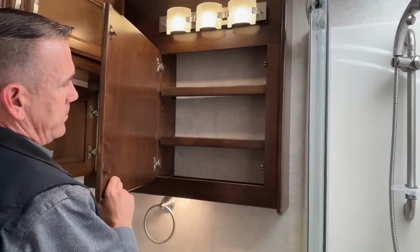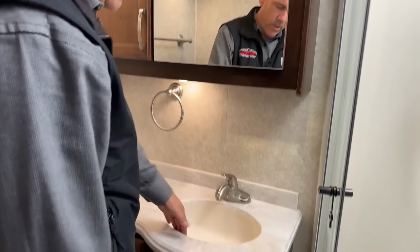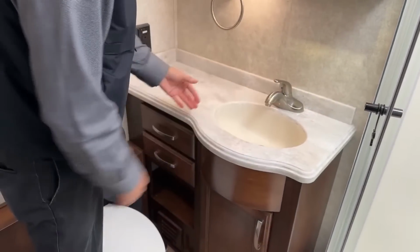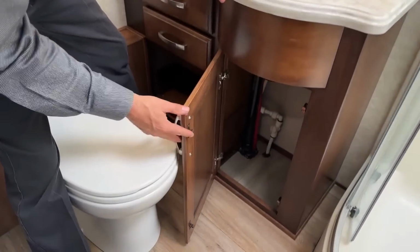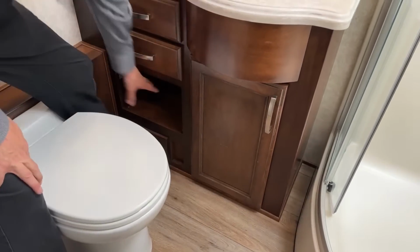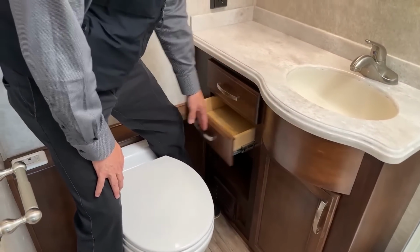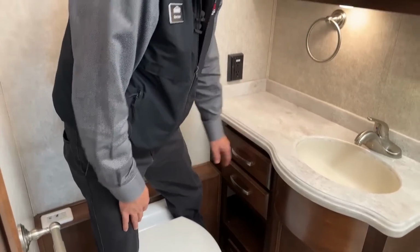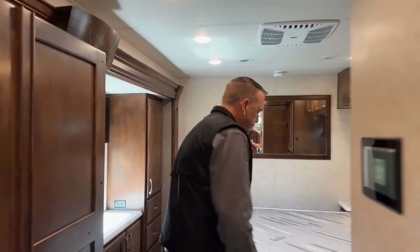And you've got a medicine cabinet there. Little extra counter space here, a little undermounted sink. A lot of them are doing the vessel sinks, but I kind of like this system a little better. And you've got some storage, access to your plumbing. Place for some TP if you wanted. And a couple of drawers here. And of course a GFCI for hair dryers and what have you. So that's the bathroom. And we'll come back into the master bedroom.